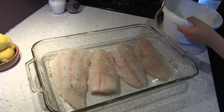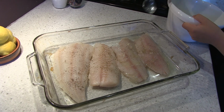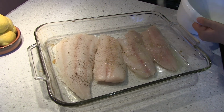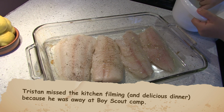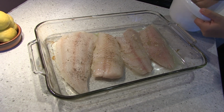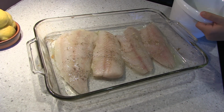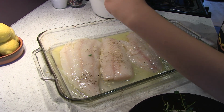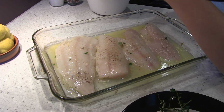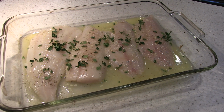Then we spoon our lemon butter all over the fish. Then we add our herbs. Today we're using lemon thyme from our garden, but you can use whatever you like. Once our herbs are in place, we're ready for the oven.